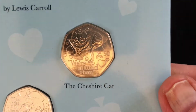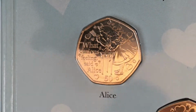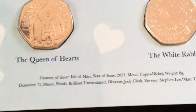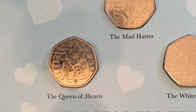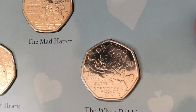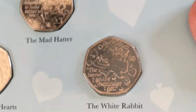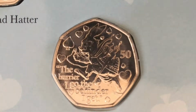Top right hand corner, we've got the Cheshire Cat. We're all mad here. To the left we've got Alice. What a curious feeling, said Alice. At the bottom, the Queen of Hearts. That's enough. Off with their heads. And finally the White Rabbit. The hurrier I go, the behinder I get. So I'm just going to zoom in a little bit more.